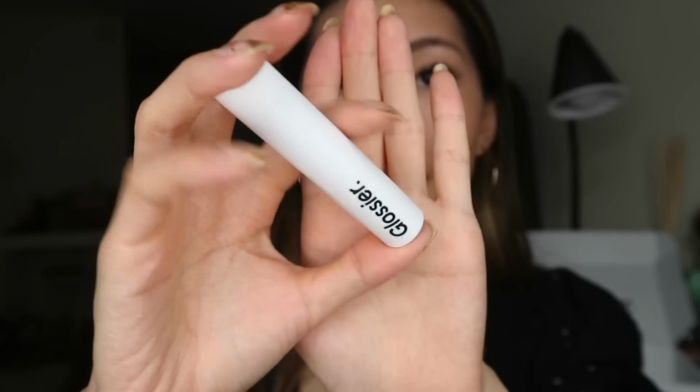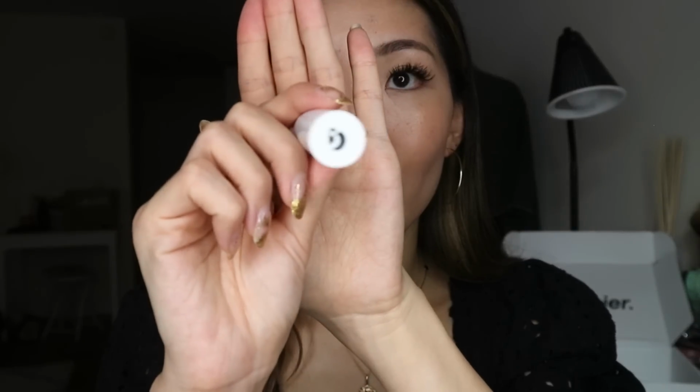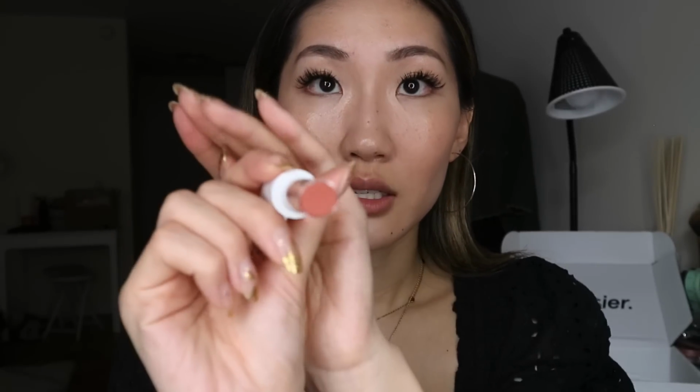Again, beautiful simple package, super clean, gorgeous, and there's a little logo on the top of the cap. Let's see the directions for this. Swipe onto lips for a smooth sheer wash of color. I think what they advertised it as was a blotted lip without the blotting. I really like that because a lot of times I put on my lipstick and I blot it to make it not as vibrant. This is the color. Let's put it on.